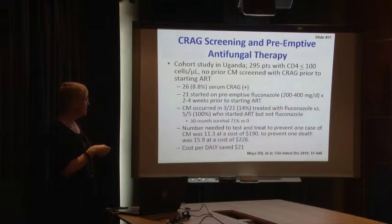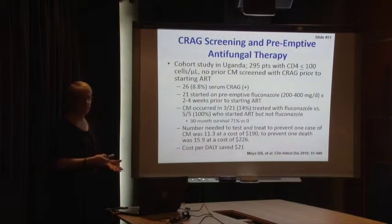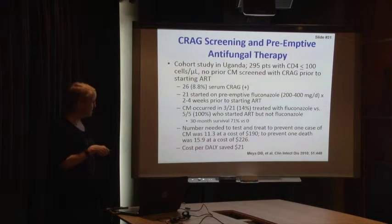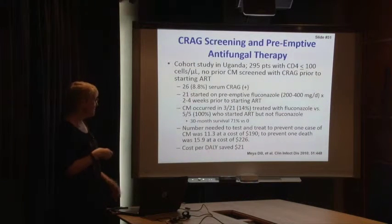They did a cost-effectiveness analysis of this cohort study and found that the number needed to test and treat with preemptive fluconazole therapy in order to prevent 1 case of cryptococcal meningitis was only 11 patients. And if you did the 11-patient calculation with the cost of fluconazole of $190, you were basically spending $190 to prevent 1 case of cryptococcal meningitis. To prevent 1 death, you only needed to treat 16 patients, and the total cost of $226. And the cost-effectiveness ratio was quite favorable, saving $21.